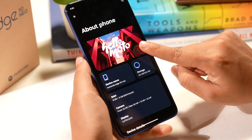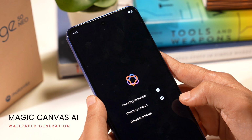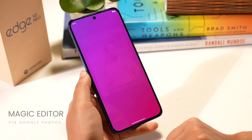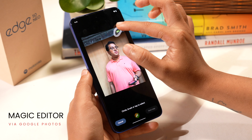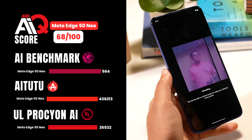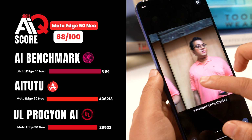Let's see. Coming to AI, the Motorola Edge 50 Neo has a couple of features like Magic Canvas AI wallpaper generation and Magic Editor via Google Photos, all of which are pretty basic. We'd like to see Motorola take a deep dive into AI next year. The phone scored 68 out of 100 in our Digit AIQ test based on benchmarks like AI22, AI Benchmark and UL Procyon.